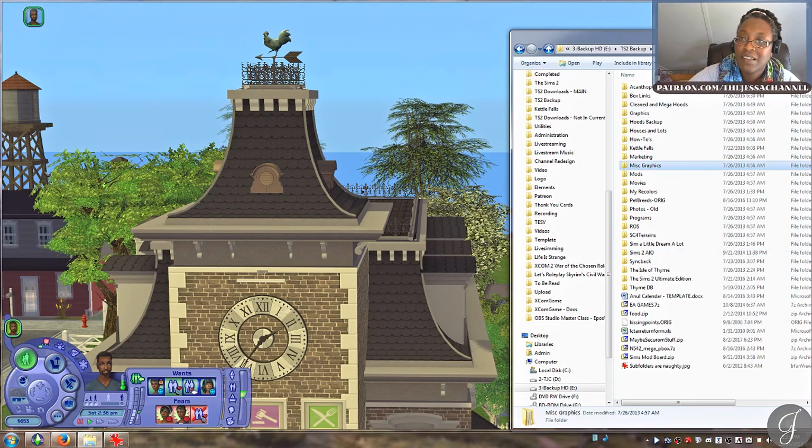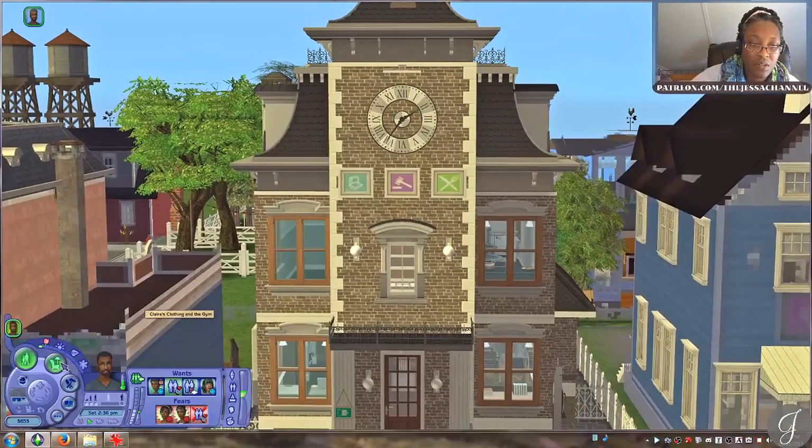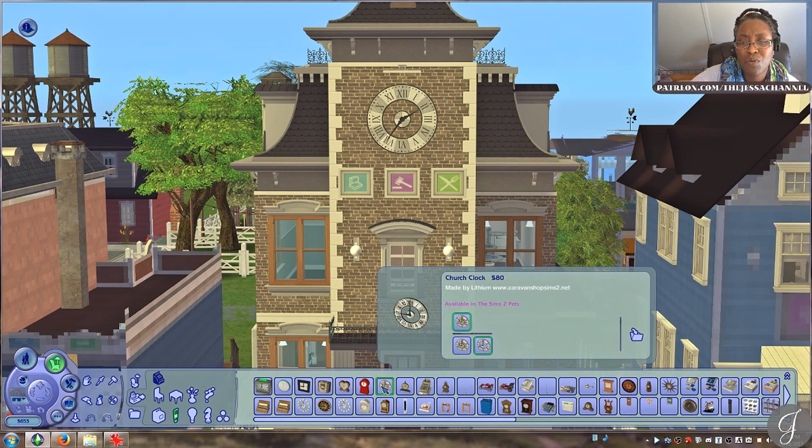All right, so let's go back to this. Where can I find the clock? Church clock. This is from Caravan Sims 2 shop. It's closed, long gone. So this will be one where what I need you to do is go over to Discord and put a reminder in, just in the Let's Visit area. Afterwards, I'll look at all the reminders and upload the things that I said I would share.